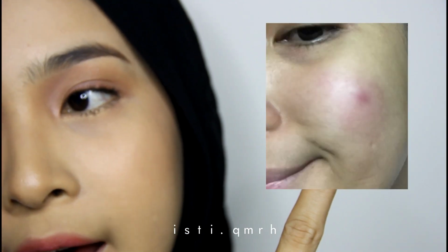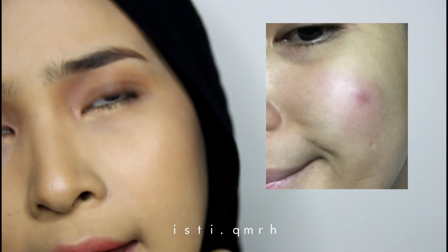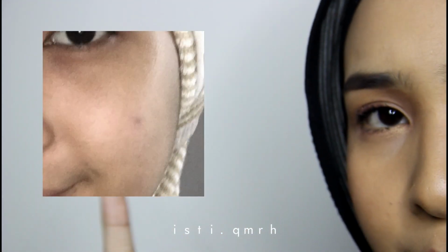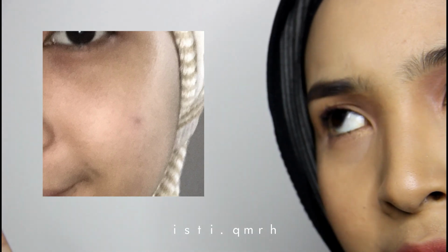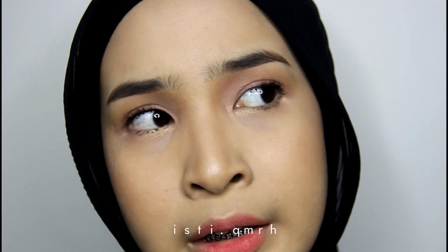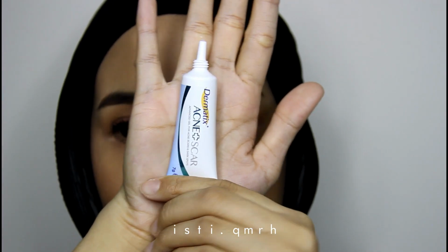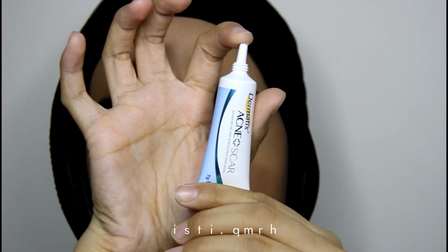But here, I attach a picture of me masa ni I tengah break up teruk. And the acne, it turns out to be like this acne spots, acne scars I mean. And it is dark and really ugly. So whenever it turns out like that, I can apply this Dermatix Acne Scar Gel. Okay, the product comes in this tube and it have like this pointy tip of it.